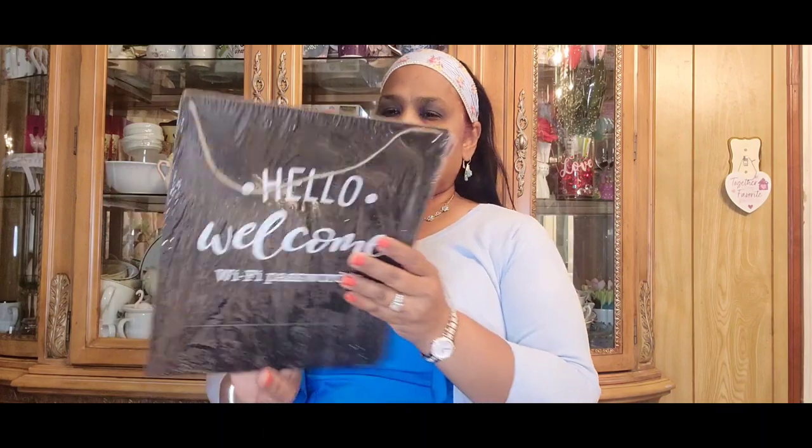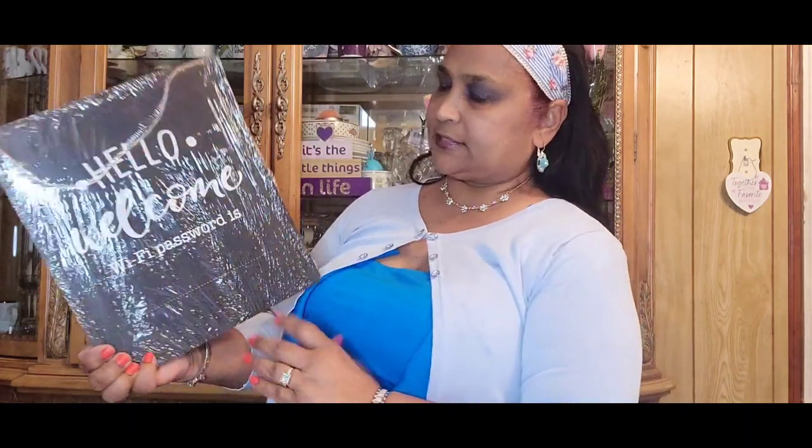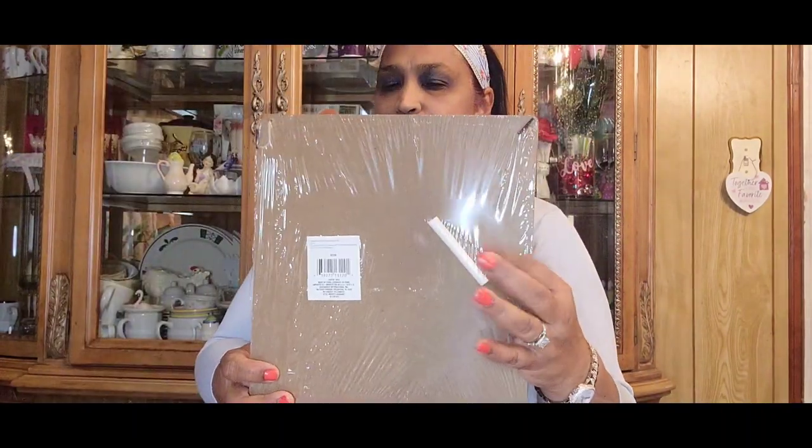Then I picked up this sign, and this sign says hello, welcome, Wi-Fi password. And it has the chalk behind. It's a Greenbrier product. Hello, welcome, Wi-Fi password. And my Wi-Fi password is kindness. And that's not really my Wi-Fi password, okay? It's just what goes there is kindness. Kindness matters.